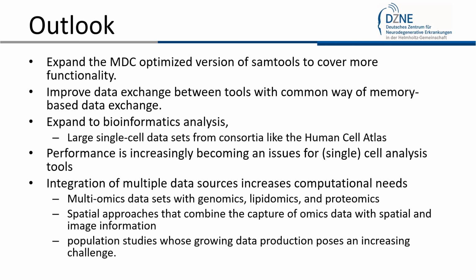And finally, we want to work on the integration of multiple data sources, but this increases the computational needs. There are multi-omics datasets where techniques like genomics, lipidomics, and proteomics are being combined. There are also spatial approaches, where you bring together omics data and spatial or image information. And finally, population studies are generating growing amounts of data that are an increasing challenge for the community.